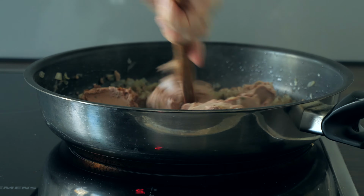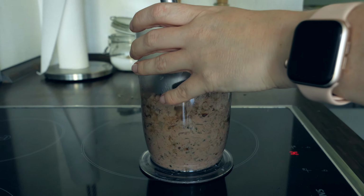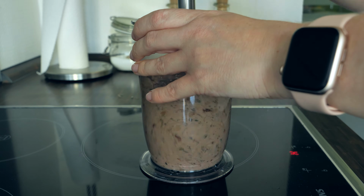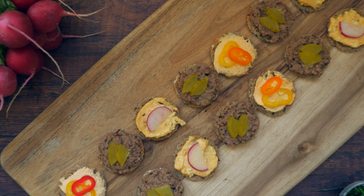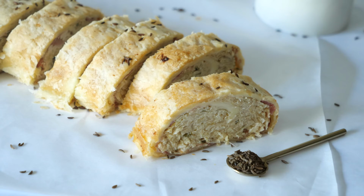The whole thing is seasoned with marjoram and it's meant to be a chunky spread, but I do like it smooth and therefore I blend it until I reach the desired consistency. The whole thing can be served warm or at room temperature with bread or even as a main meal with cooked potatoes and pickled cucumber. What a treat! Another dish that I'm gonna talk about is the puff pastry with sauerkraut.